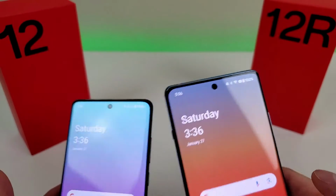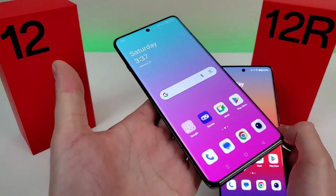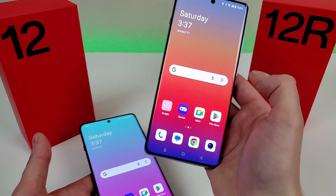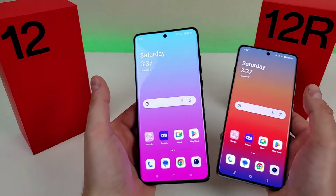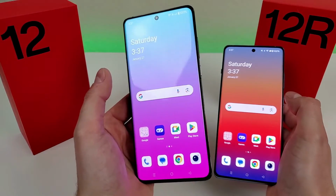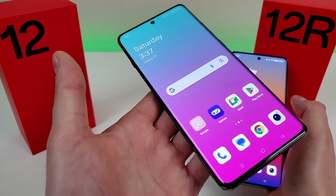camera on the 12R. And then as I mentioned, the storage configurations are different with these two phones. With the 12, we're getting options of 256 or 512 gigabytes versus 128 or 256 gigs with the 12R. And then neither of these two phones have SD card expansion, so you are stuck with the amount of storage that comes in the phones. Now, I do feel like they're giving us a very generous level of storage. I like that with the OnePlus 12, there's actually no 128GB variant.